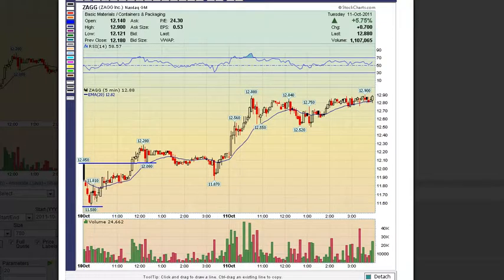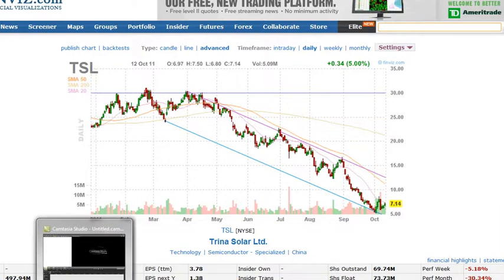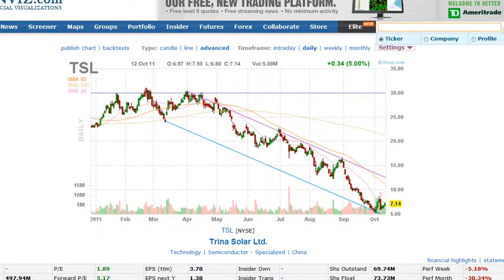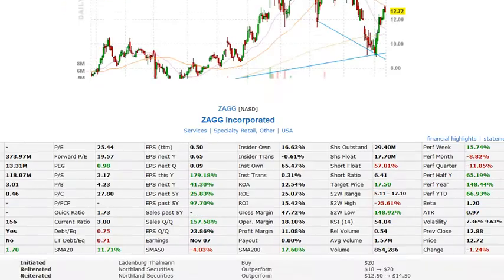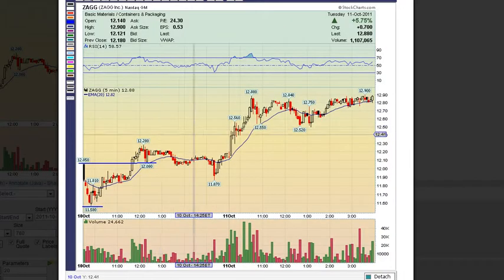And you can see here if you go to finviz.com. This is finviz.com right here. Go here and type in ZAGG, and check this out, guys. It has short interest of 57%. So 57% of the float is short. Now this is a huge short position. For whatever reason, people are betting against this name.